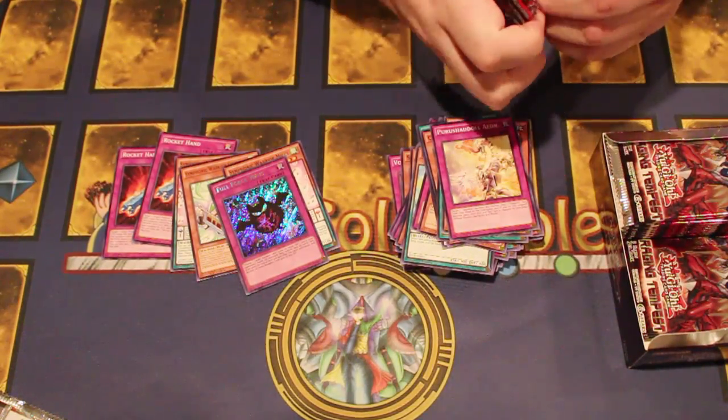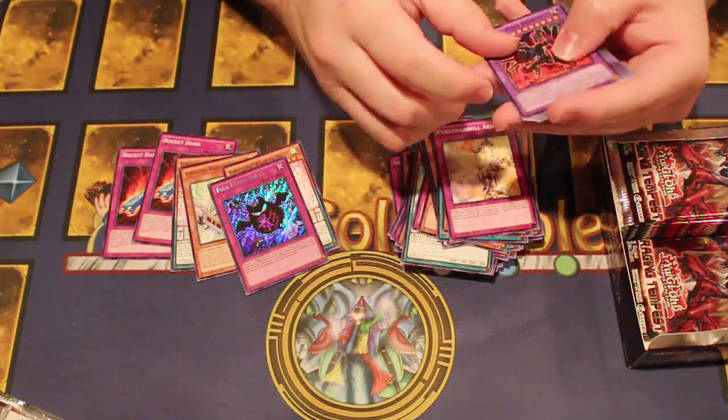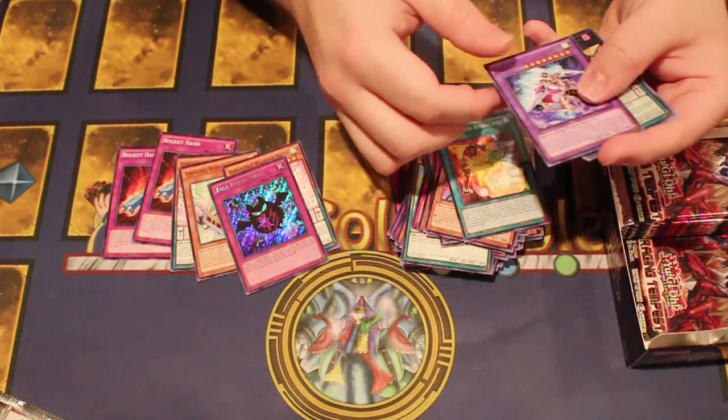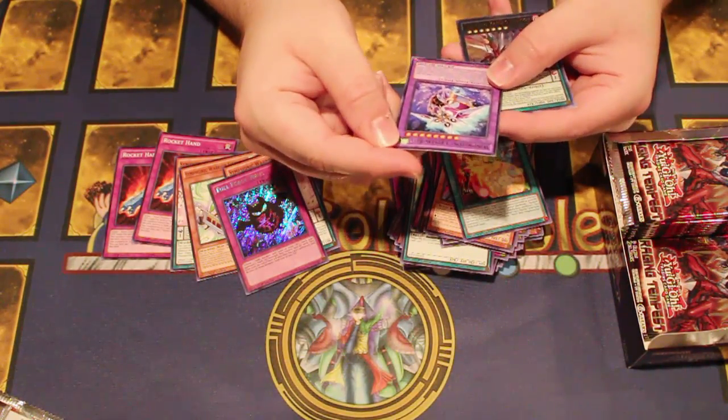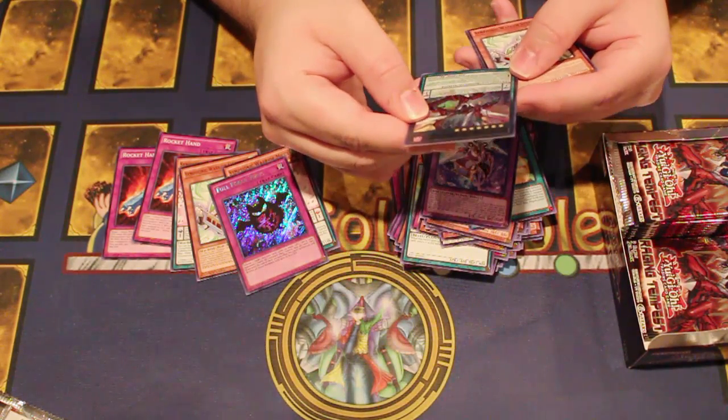Actually, it's like the first zoo card I've seen in this set. Alright, Chaos, Shiranui Blast. Oh, Rabina. The big Wind Witch Crystal Bell. Our first Ultra is actually the cover card, Odd-Eyes Raging Dragon.